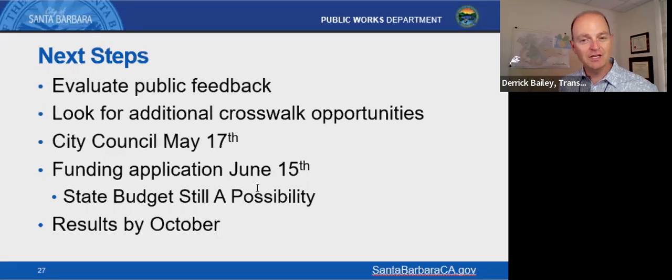As I mentioned, the funding application for the Active Transportation Program is due on June 15th. So we're working on those applications right now. And the state budget is still a possibility. The state in 2021, last year, both the legislature and the governor in their proposed budgets had proposed additional funding, which would have funded our application from 2 years ago when we fell just 1 point short.